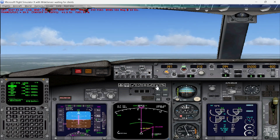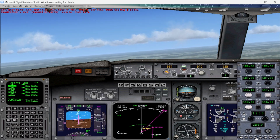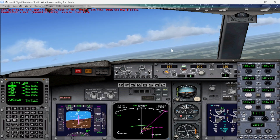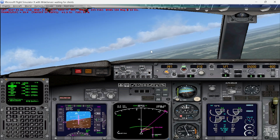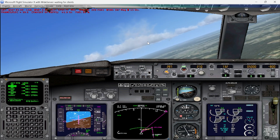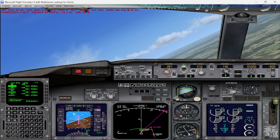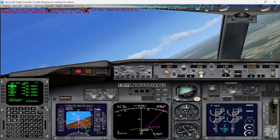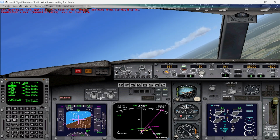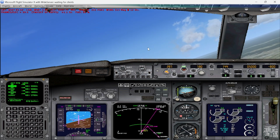And we're going to go ahead and turn on our radio stack and turn on NAV1. There we have our ILS frequency programmed in. It's 110.10. As you can see, we've already picked up the ILS. I'm going to go ahead and slow it down to 180 knots.